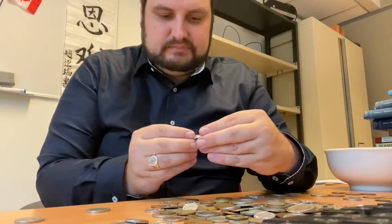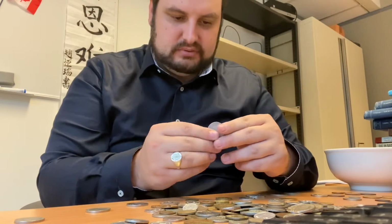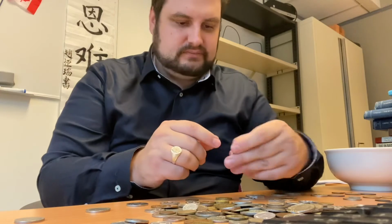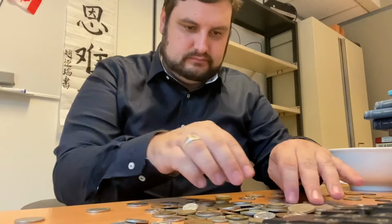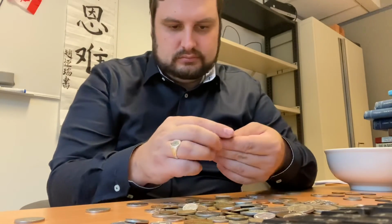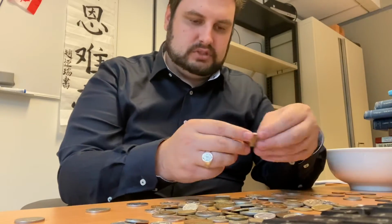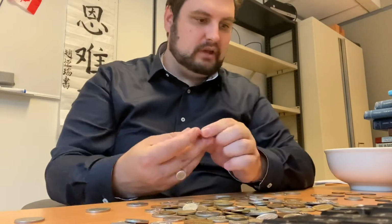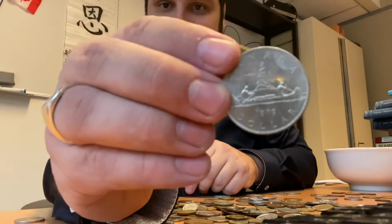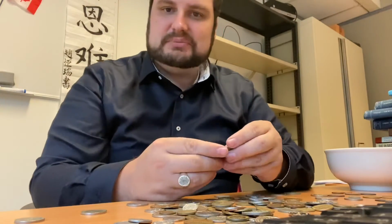See, this pile is significantly better than the other one. Some nice World War II France. Était français. Belgique. Portugal. Australia. Oh, and a second Canadian silver dollar. Check that out. I got 2 Canadian silver dollars. Ooh. This pile is much better. Wow.